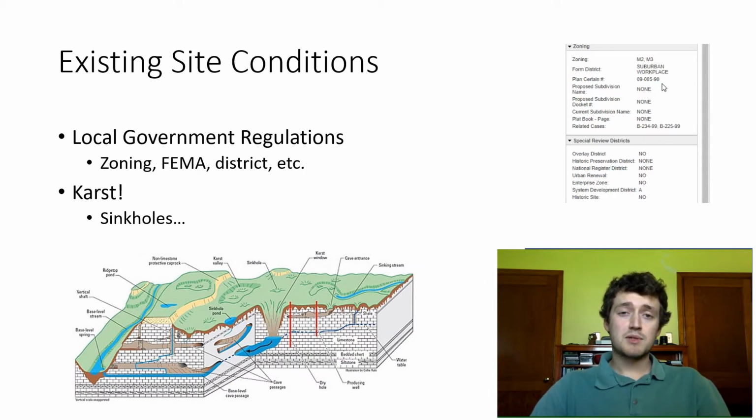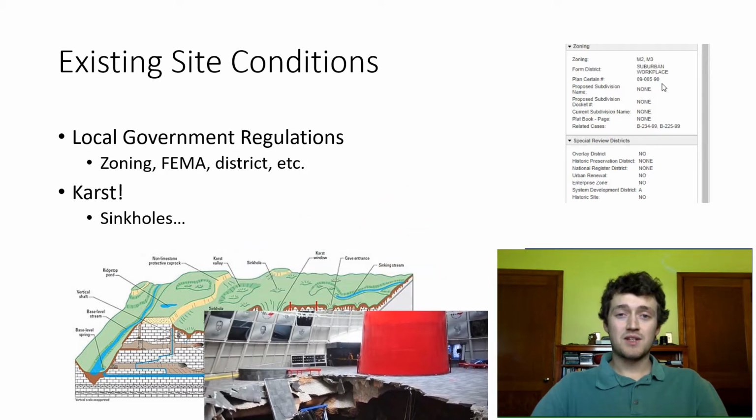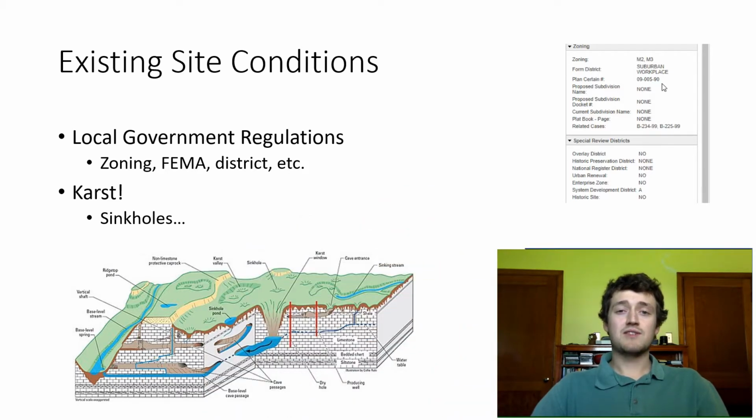Moving forward, let's look at karst as the next existing site condition. Karst is a topographic feature characterized by sinking streams, sinkholes, and caves. We're familiar with this across the state of Kentucky, as I'm sure we all remember from the Corvette Museum, and we certainly do not want that happening to our site. So to negate this possibility, we recommend a more in-depth geotechnical exploration than would normally be recommended, because we want to minimize the possibility of a sinkhole arising out of surprise and thus costing a substantial amount to our client.